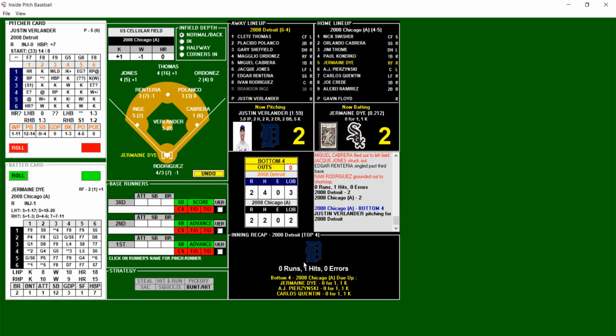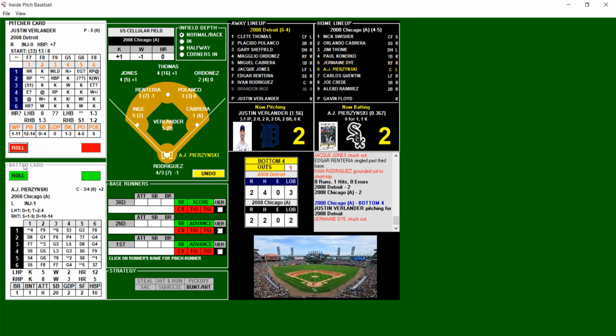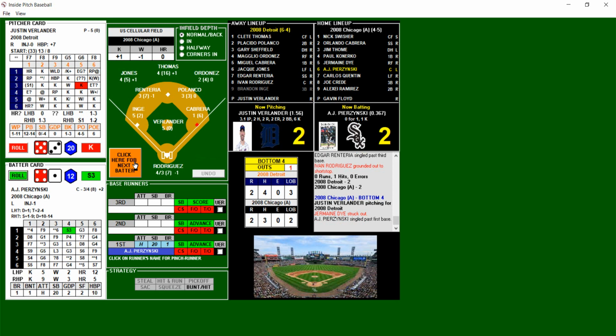We go to the bottom of the 4th. It's going to be Jermaine Dye, A.J. Pierzynski, and Carlos Quentin due up for the White Sox. Dye 0 for 1 with a strikeout. 3-5. Strike 11. 10. Struck him out. A.J. Pierzynski is 0 for 1 with a strikeout. 5-3. Strike 9. 20. Too high. 4-1. That's going to be a base hit past Cabrera. So A.J. is on with a single past Cabrera.